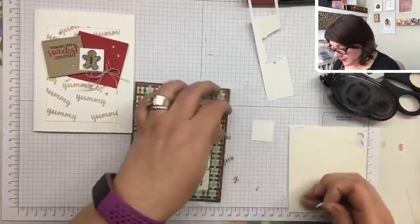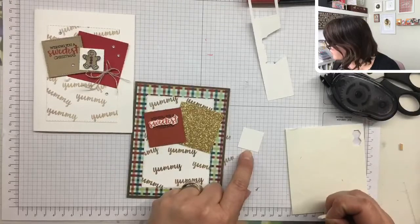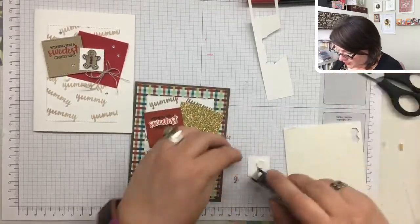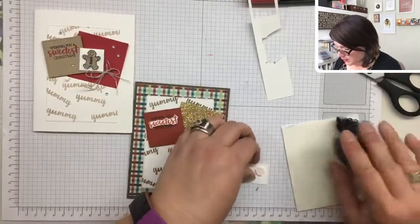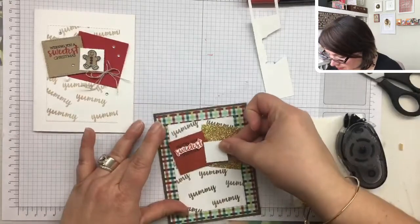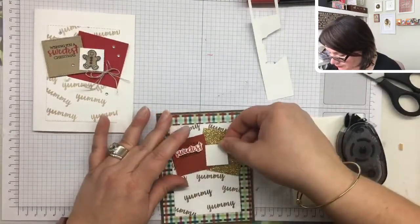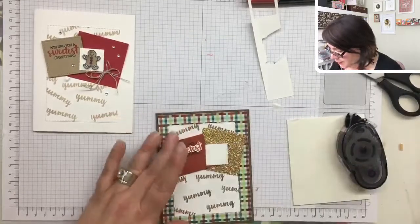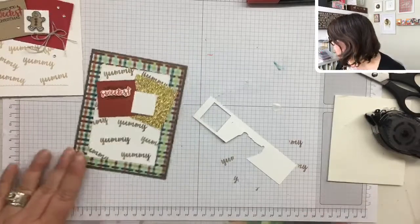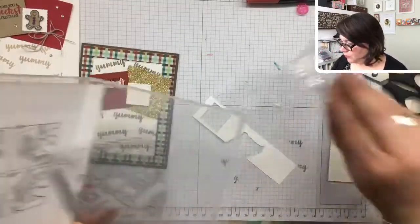Okay, so here was a little piece from the layering squares, and so I'm just going to put a dimensional, a little snail, on one side, because it's partially popped up and partially not. Let me see. Like so. Okay, let's stamp our little gingerbread dude. I suppose I put this away. Yes, I did. Ooh, don't lose that.